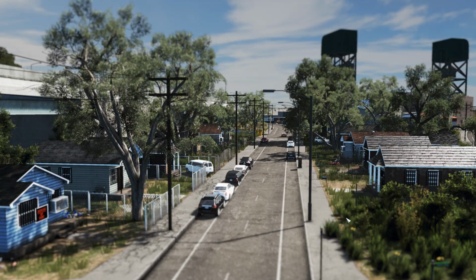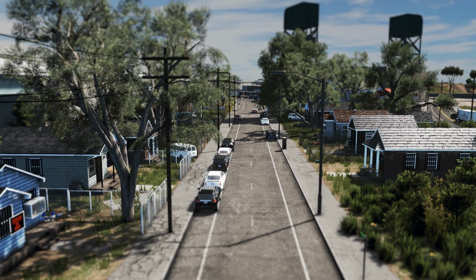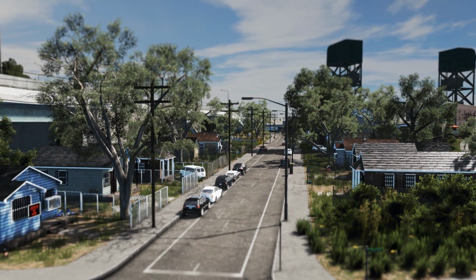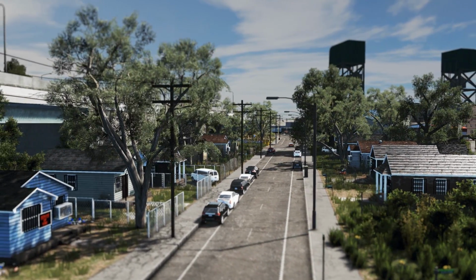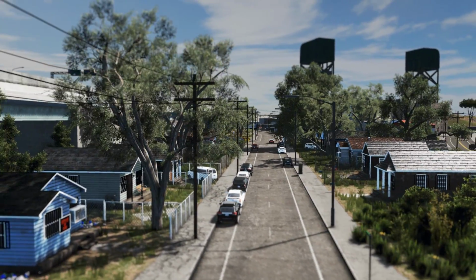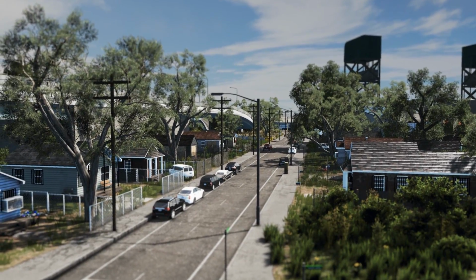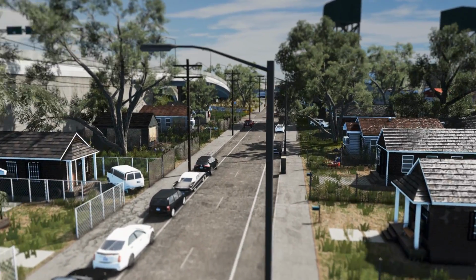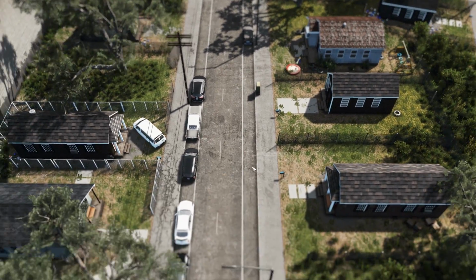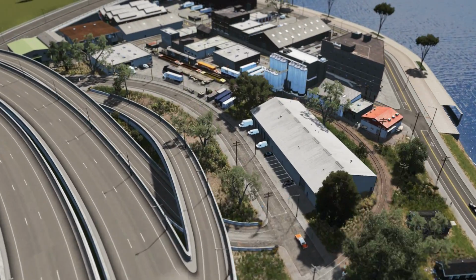Alright, so now we are in the live gameplay, and as I said, I just wanted to go around and show you a little bit how it looks. First of all, I really like this view over here by these shotgun houses. I think this looks really nice, and it's going to be the thumbnail for this episode. The roads are really broken down and stuff like that. I just really like how it looks.